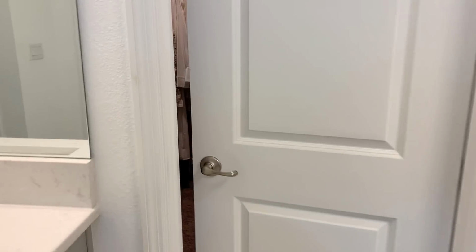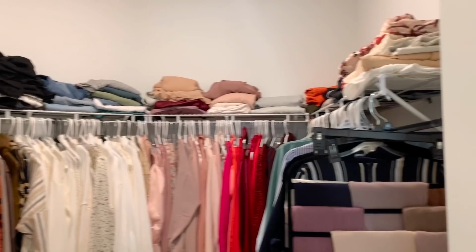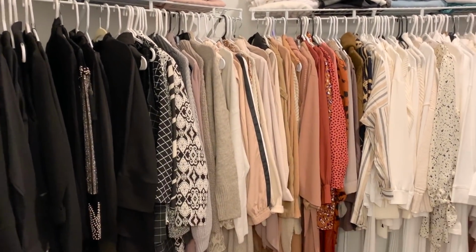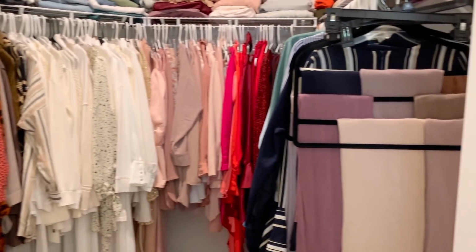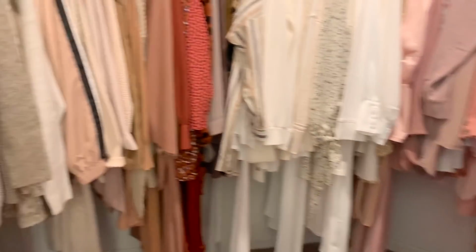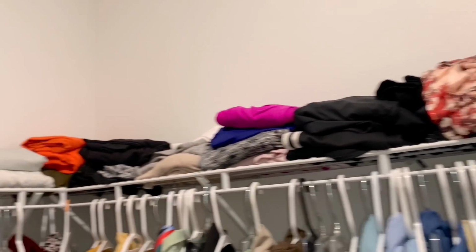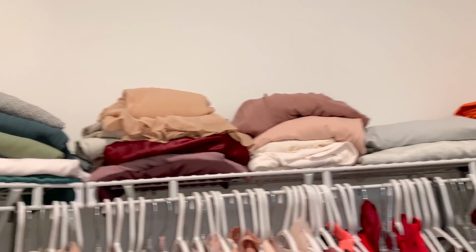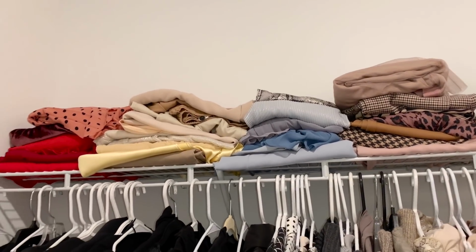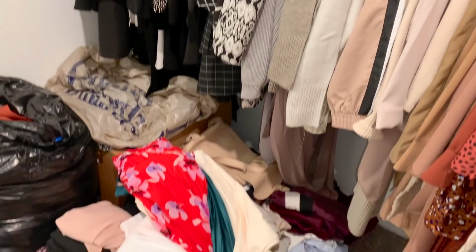To quickly show you what my closet looks like right now. This is the one that we'll be working on today. You can see it's pretty nice and color coordinated because that's the best way of finding all of my clothes. Up top, this is a complete mess. I also like to keep it color coordinated, but it's a big mess. But guys, this is not even it. This is not even half of it. Let me show you the real disaster.